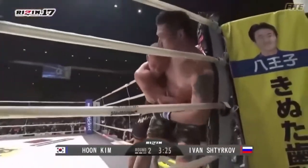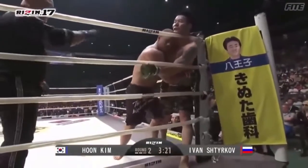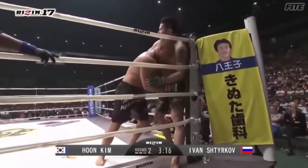There's a takedown there. Can he keep him down though? Oh, referee's like, don't you touch that rope. But by that point there, he's already helped himself up. Doesn't matter. There's the warning.